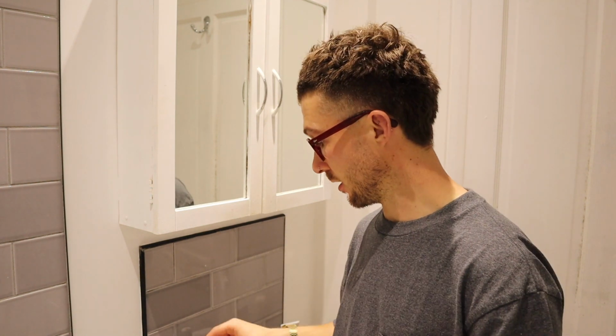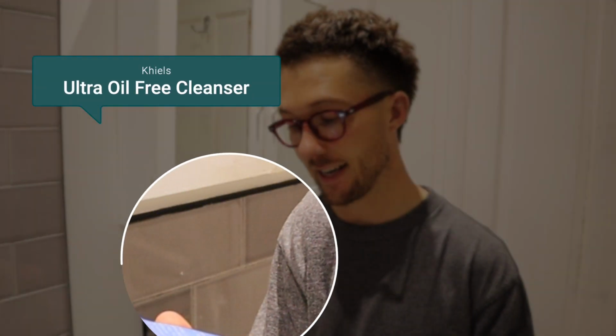So my first step in the evening will be to make sure I cleanse my face. And the cleanser that I tend to use is the Kiehl's Ultra Facial Oil-Free Cleanser.